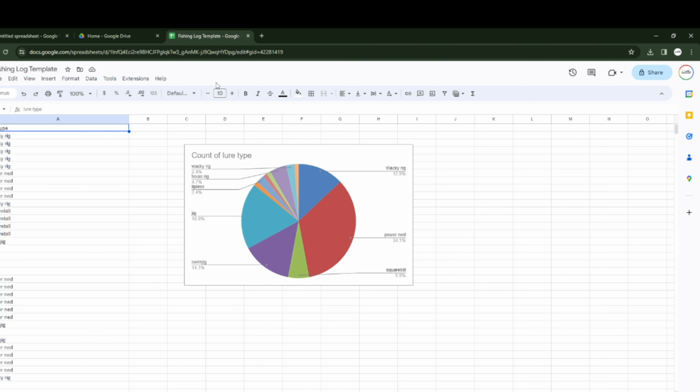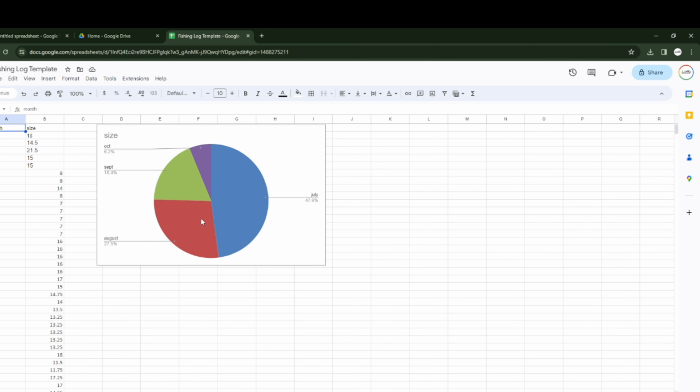So like for example, I have all this data combined. So I have PowerNet was 34% of my fish catches. Size by month, the month that I caught the biggest fish was actually the month of July, which was crazy because I didn't think that would have been the case. I would have suspected that it was actually August because it's later in the year. But for some reason, that's the month I did the best at.